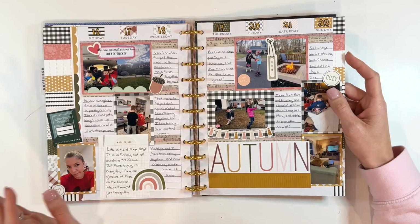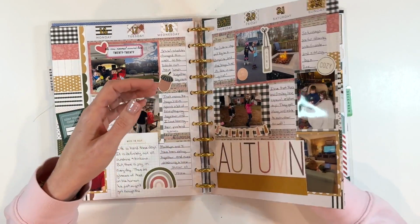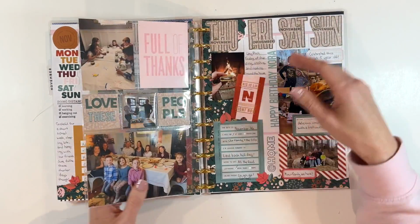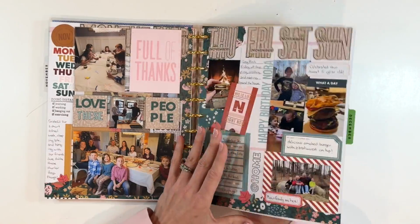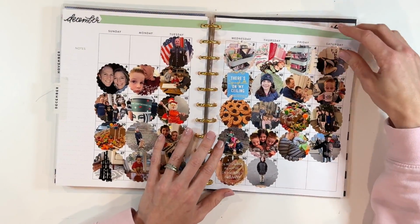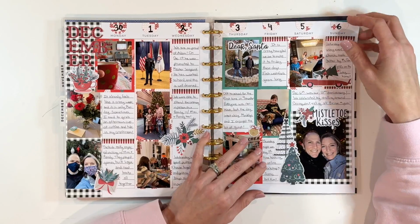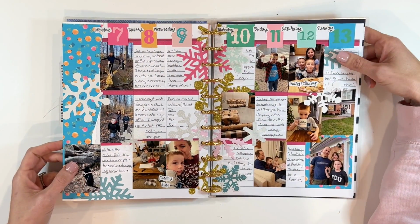So fun. And I think this is a great way to dig into memory keeping because it doesn't have to be complicated. It can be fun. It can be easy. It can be as simple as just printing out the pictures and getting them down, jotting down a few journaling ideas. You don't need all the extra stuff. Just have fun with what is there. Oh, I love looking back on these.